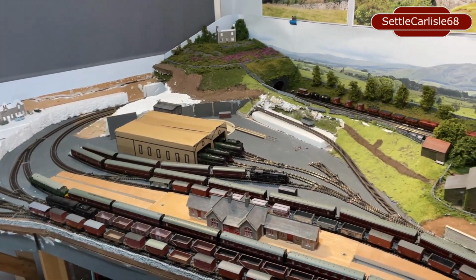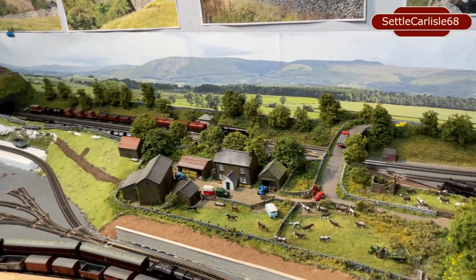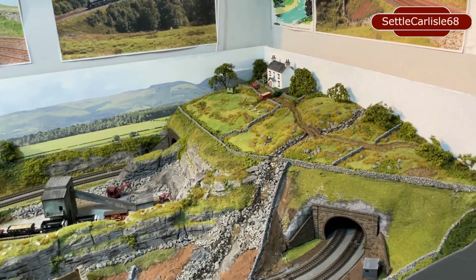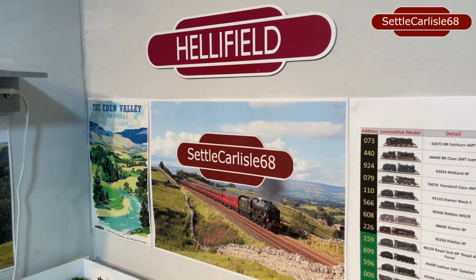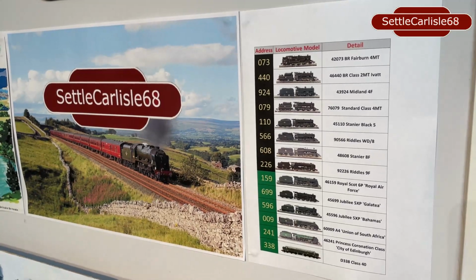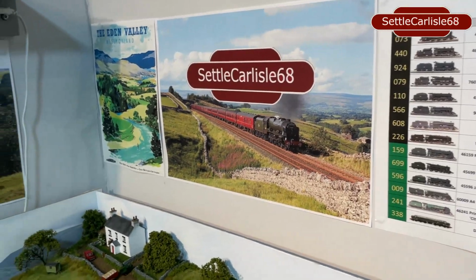We've got the now newly named Hellifield Station. Decided to call it that, and then swinging round we've got the farm and the quarry building, and up on top. So we'll run through those developments to the layout shortly. You'll see up on the wall I've got my new Hellifield sign, just to signify the station name, and then I've got all of my logo fleet on the wall, because I'm terrible at remembering numbers in relation to the logo. So a quick reference chart.